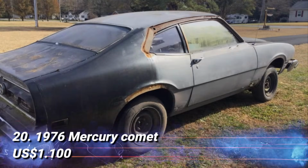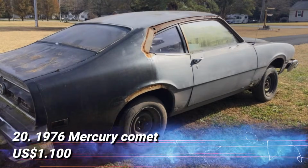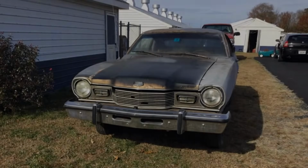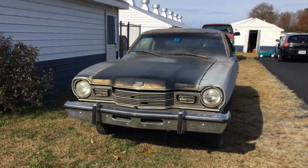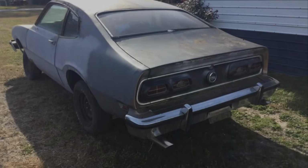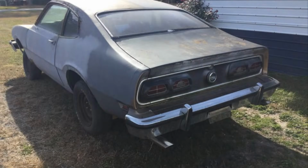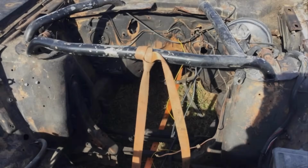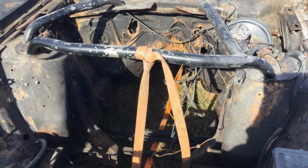Number 20. This 1976 Mercury Comet, offered at $1,100 and located in Parsonsburg, Maryland, is presented as an affordable and straightforward project car with a solid foundation for either drag racing or restoration. The seller notes that the Comet shares its platform with the Ford Maverick, which is an important detail for parts availability and interchangeability, making this an approachable build for enthusiasts on a budget.